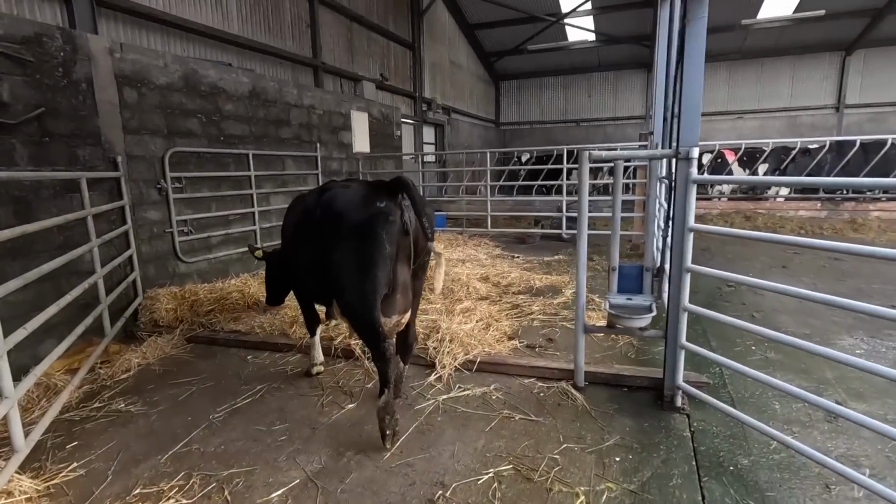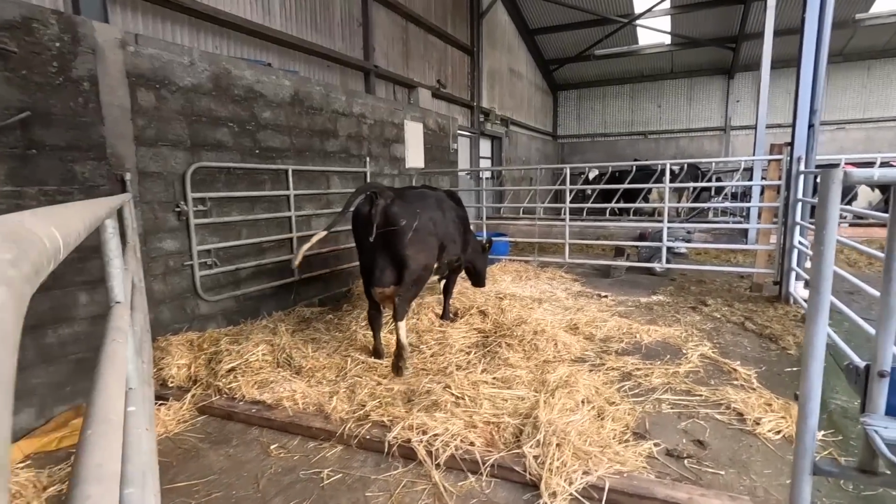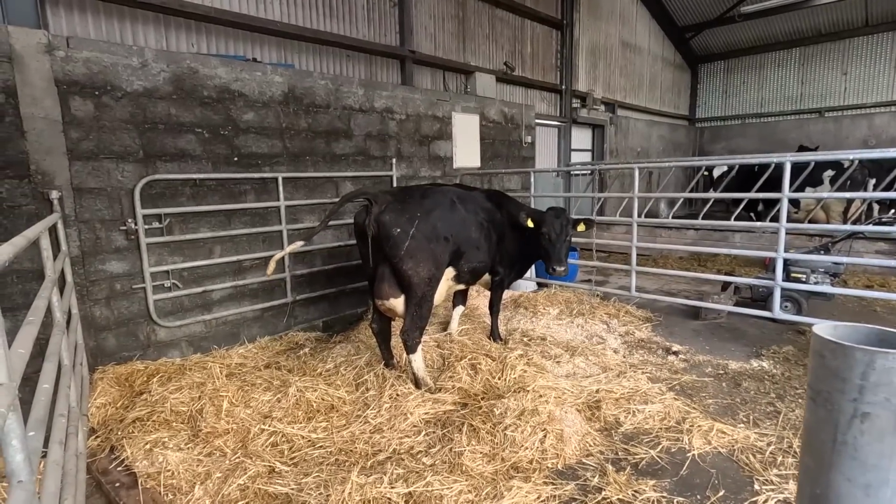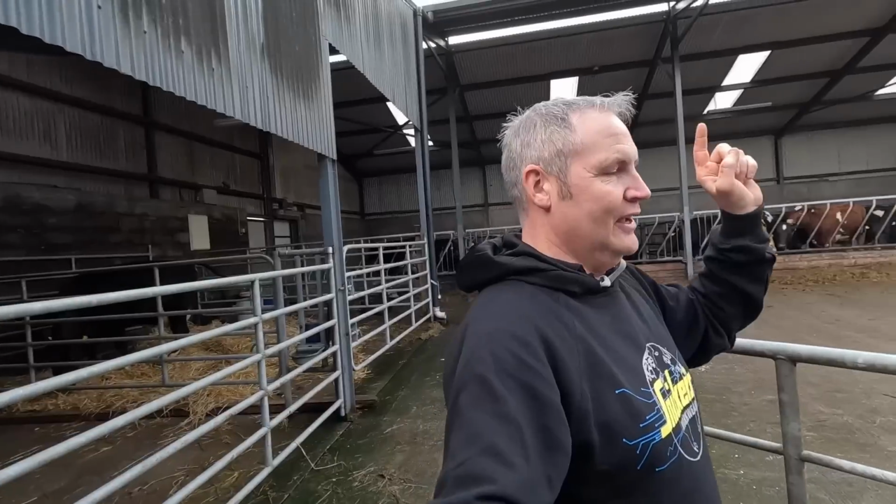So you can see the tail up in the air. She's sick to calve. She's mad to actually calve. She just wanted to get in to get laying down. So she'll calve now probably in the next hour or so. So we'll come back to her in a wee while when she's calving, and we'll get up here and start working on our loader.